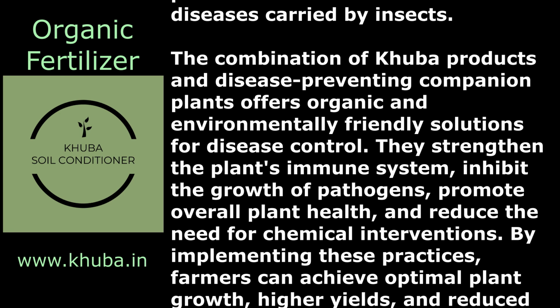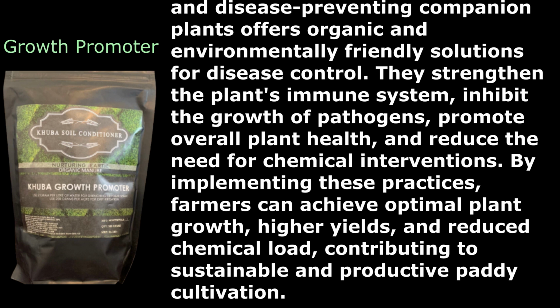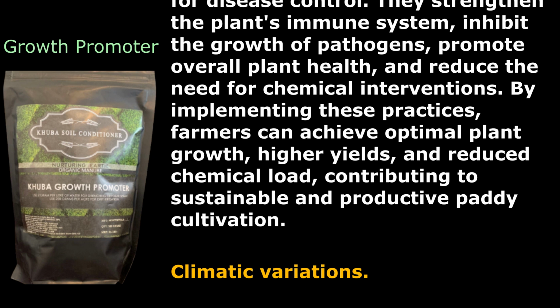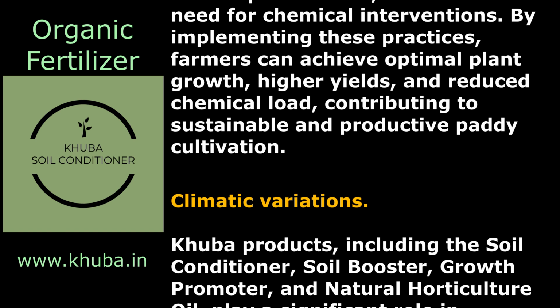The combination of Khuba products and disease-preventing companion plants offers organic and environmentally friendly solutions for disease control. They strengthen the plant's immune system, inhibit the growth of pathogens, promote overall plant health, and reduce the need for chemical interventions. By implementing these practices, farmers can achieve optimal plant growth, higher yields, and reduced chemical load, contributing to sustainable and productive paddy cultivation.